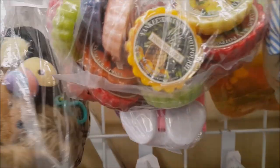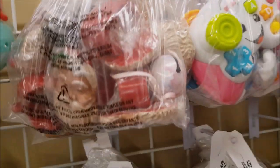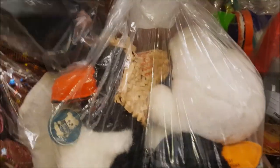Okay, so let's keep looking to see what's here. Oh wow, look at that. A lot of Yankee Candles, only $3.49. That I know is a good deal. Oh wow, Santa something. Napkin rings, Santa napkin rings. Not for me though. Ew, there's a doll hanging out here. This is $3.49. It's a bag with one doll. And I'm gonna hang her back up. Hopefully somebody will give her a home.